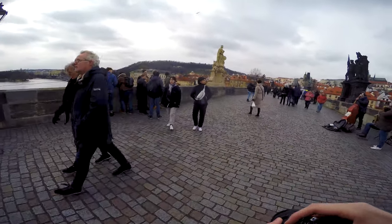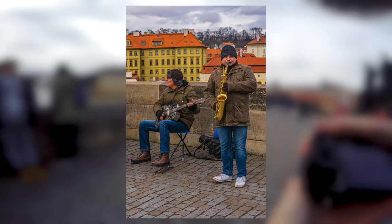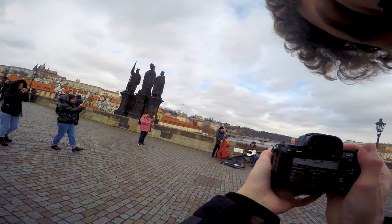As I was crossing, I passed over this amazing band, playing, having a great time, enjoying their music, sharing love.